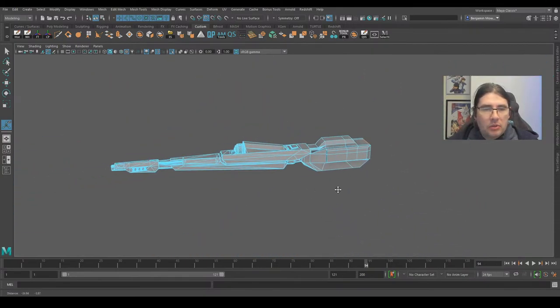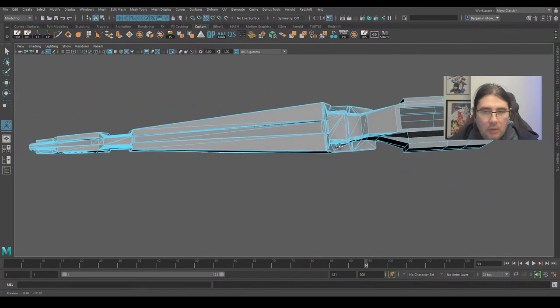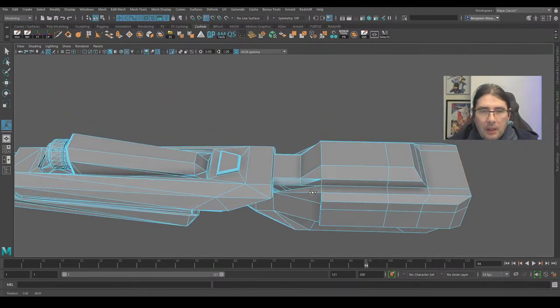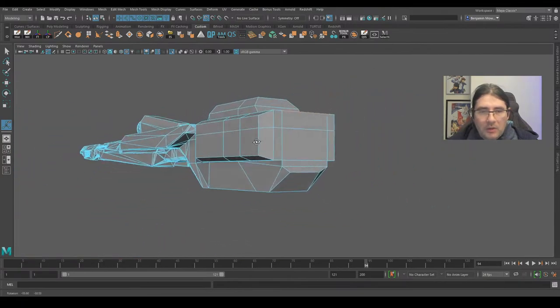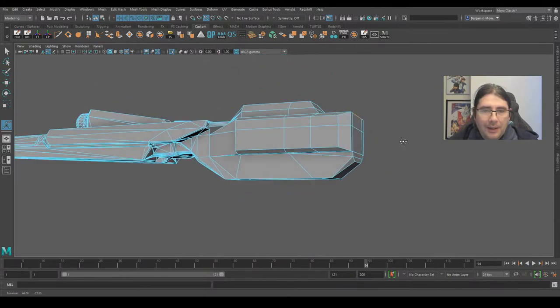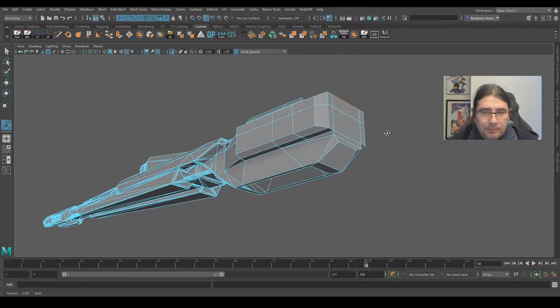So yeah, I need to choose my battles with this one. We do need to change the shape there. We have changed the shape at the top. We are starting to make this look a little bit more interesting. So let's focus on the back here before we call it a day.